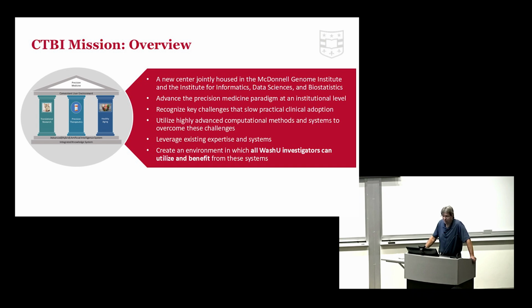We're going to utilize highly advanced computational methods to support the work that we're doing. We're going to leverage a lot of existing expertise. We're not going to reinvent the wheel. So where there's already expertise within the institution, we're going to leverage that. And we're going to create an environment in which all Washington University investigators and their laboratories can utilize and benefit from what this center is building.